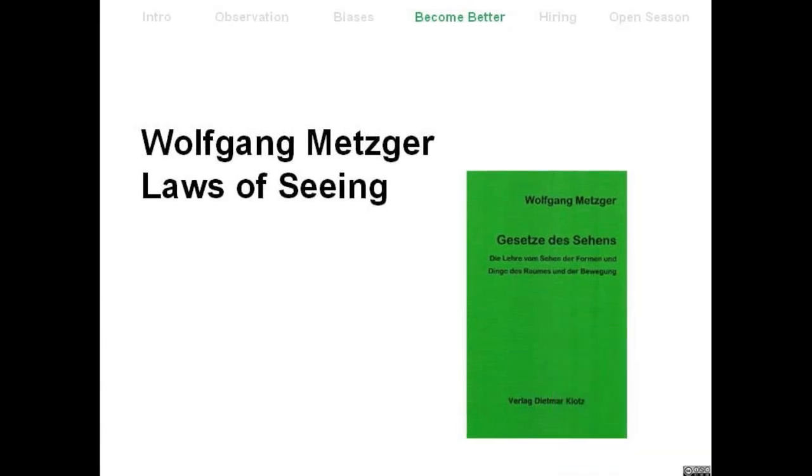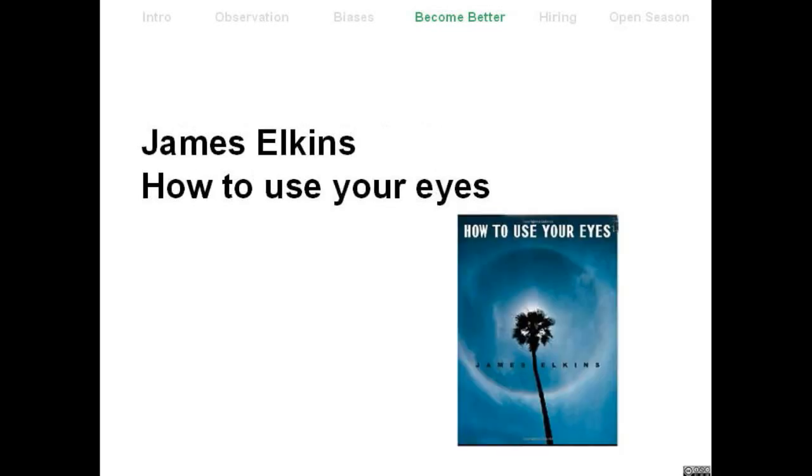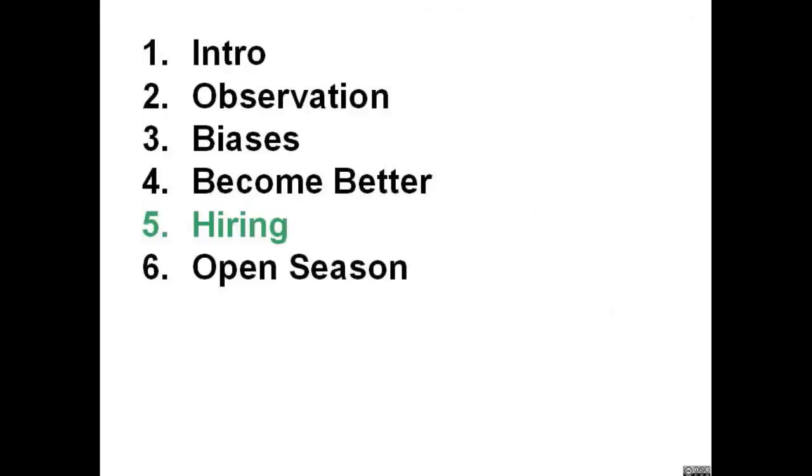Some books I can recommend on observation are, of course, Wolfgang Metzger's Laws of Seeing. I have them here. If somebody's interested in having browsed through them, then just tell me. This one is on inattentional blindness. It's quite an academic book. It's got a lot of data in it. It's not such an easy read. It's got a lot of different variations of what happens if the attention is not paid on something and how that misses the observation. This is a beautiful one, How to Use Your Eyes. It has different chapters in it that describe how you should look at the pavement, how you should look at trees. It's a very beautiful book with many beautiful pictures in it.